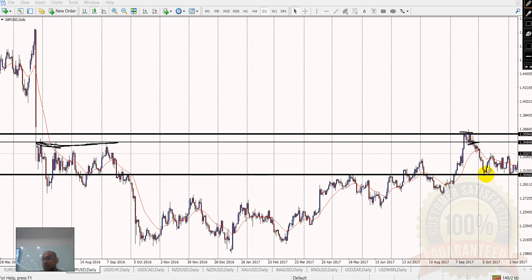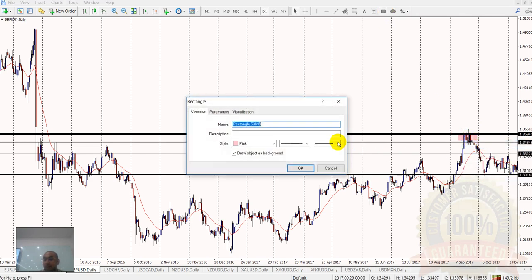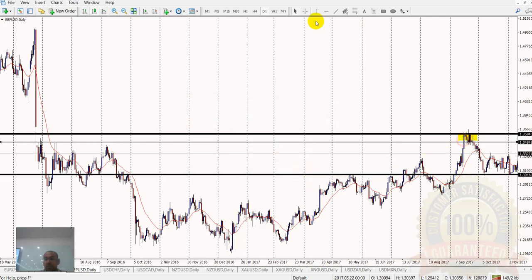You don't target this level itself. Once it breaks below the resistance and retests, a lot of sellers are accumulating. Whatever happened over here is called a fake movement. This one. Let me highlight that. Let's look at the weekly chart. Then you can see a bigger picture.